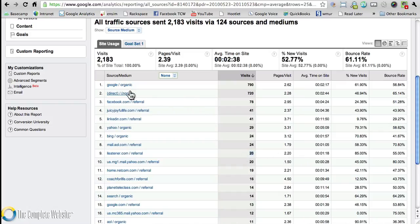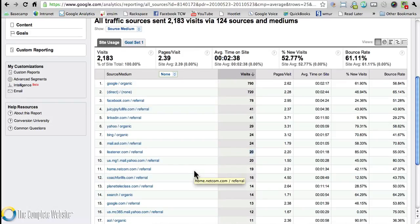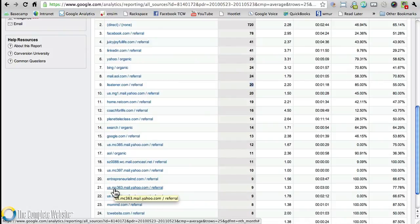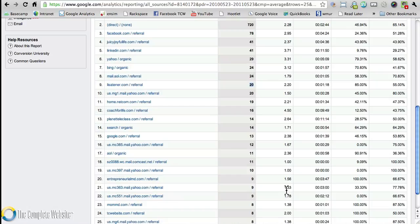And if we look at Google, just general Google traffic, 2.6 pages per visit, not too horrible. Facebook, almost 3 minutes or 3 pages per visit, and this Juicy Joyful Life, 2.37. LinkedIn was pretty good, almost 4 pages per visit, and it goes from there. And then you can see that there's some things that just don't seem to do very well. A lot of these are links off of email. Usually it's a newsletter. They come in and read the newsletter and then they go away, or they might look at one other page, and that's very typical when you see AOL.